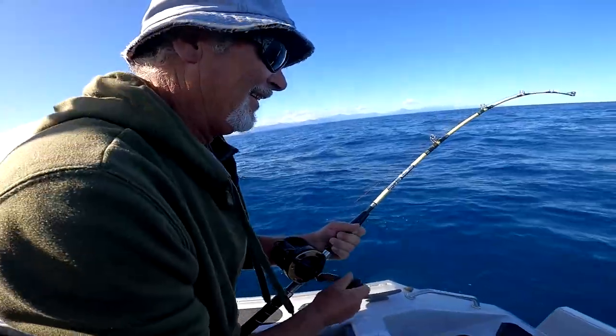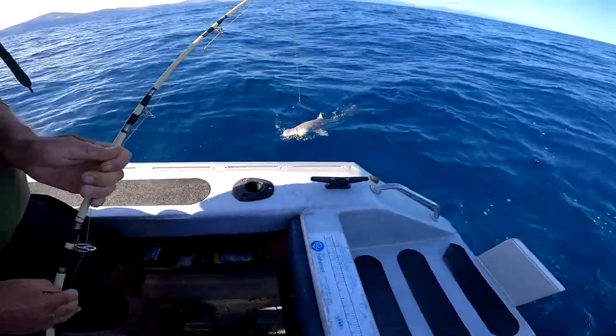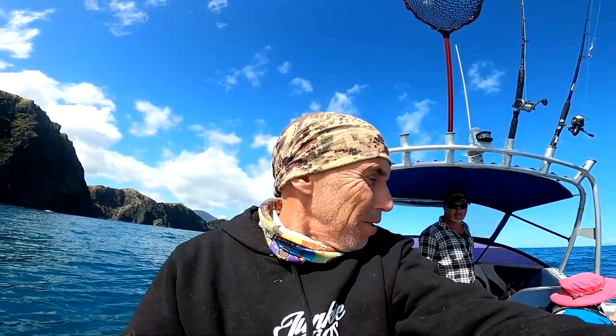No. It's coming up. Oh yeah, big grey shark. Oh, sand. Oh, he's gone there. It's one way to release him. Captain's put us in a different place now. There's a few wee bites starting to happen. We're over a big rock. There's some on the finder.